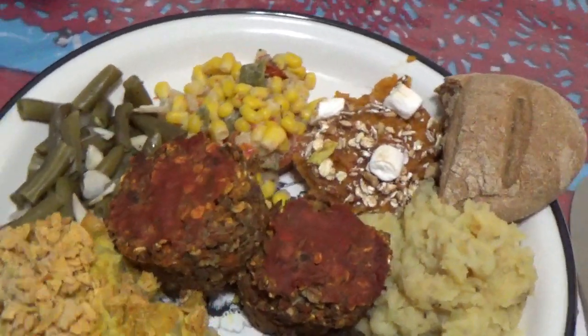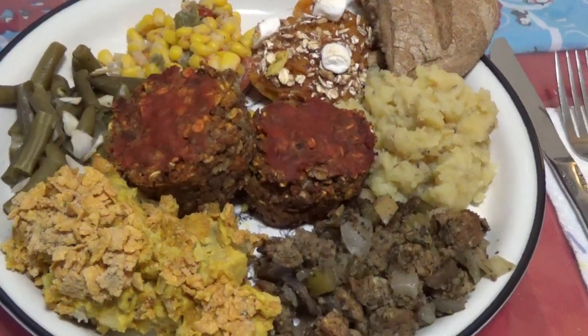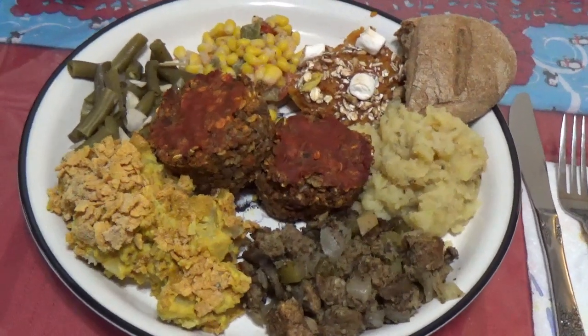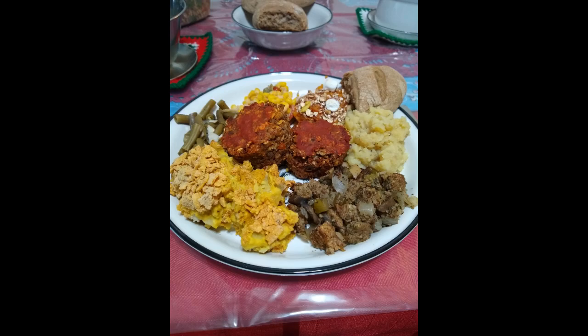Honestly, it really doesn't look all that different from my Thanksgiving plates in the past. Really, the only difference is the lentil loaves instead of turkey. And I didn't miss the turkey. Check out that loaded plate. The thing I love about a whole food vegan diet is you can eat as much as you want and feel amazing afterwards. You never have to worry about a food hangover.